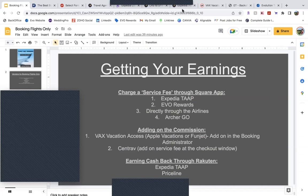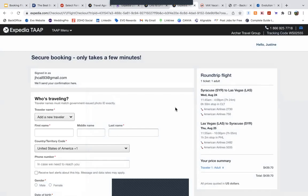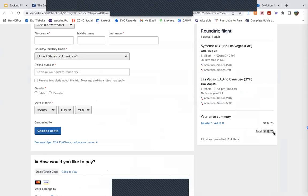So for example, with this Expedia flight I have, okay, this is the price of the flight here, $439.70. Let's say I'm adding on $20 as a service fee through Square. I'm going to be putting $459.70 on the credit authorization form, because at the end of the day, that's what they're being charged total, right? $20 service fee plus the $439.70 for the flight.